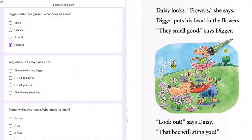Why does Daisy say, look out? Let's see. Digger puts his head in the flowers. Look out! That bee will sting you. Oh, he needs to be careful of the bee.